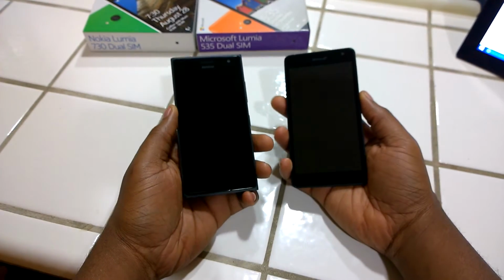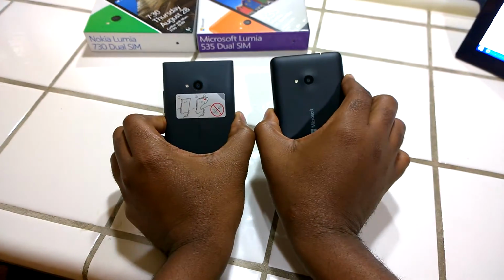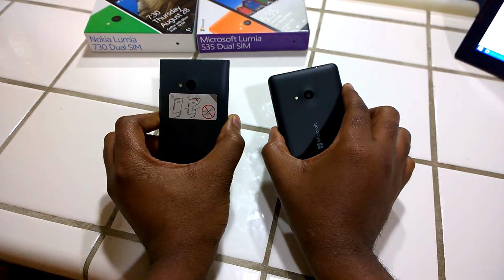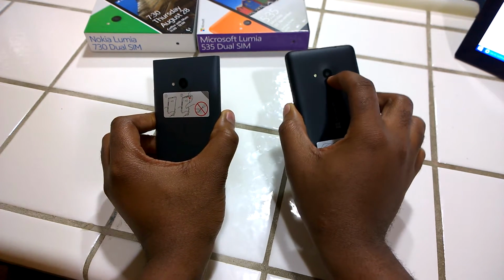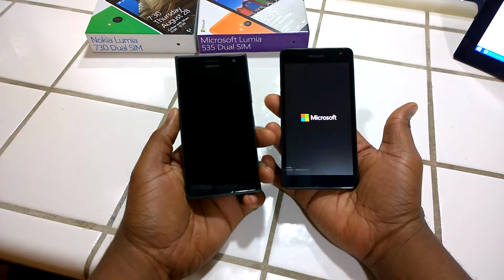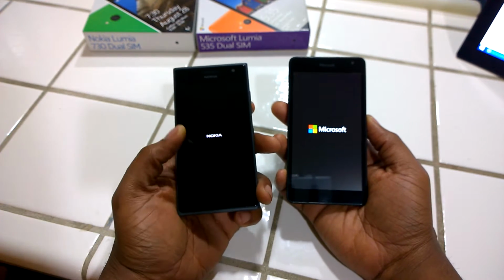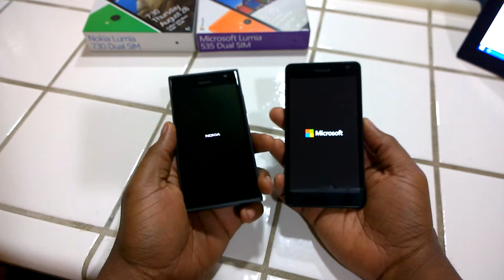They both have front-facing cameras at 5 megapixels. The back cameras, they both have an LED flash. The 730 has a 6.7 Carl Zeiss lens camera on it, so it's pretty impressive, while the 535 has a 5 megapixel VGA camera. I just turned it on, and let's see. So you can see one of the major differences. This is the new Microsoft branded Lumia device, the first of its kind, and this is the last of its kind, which is the Nokia Lumia 730.